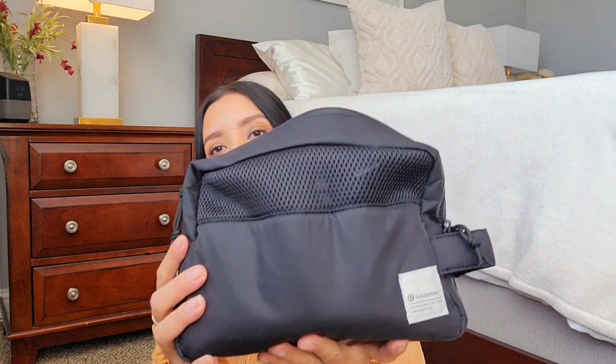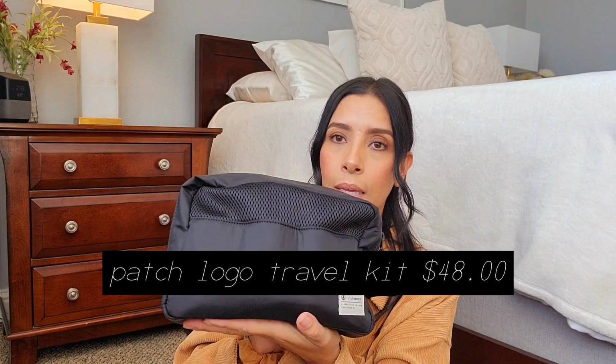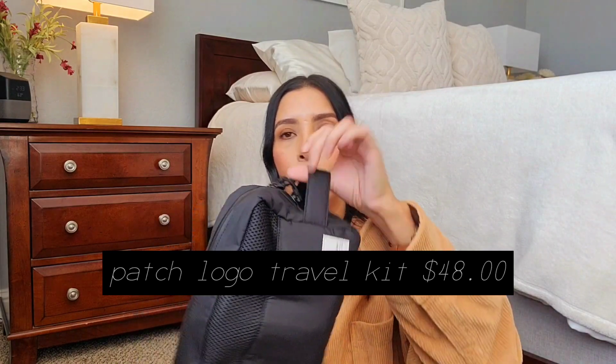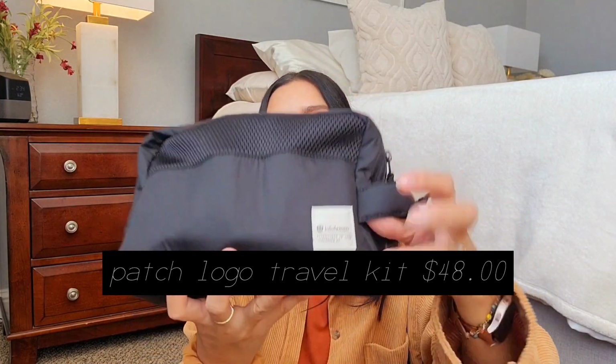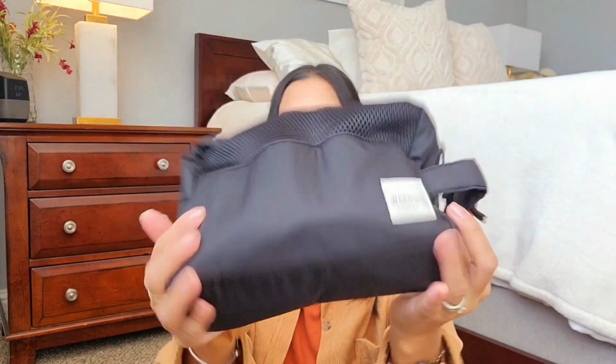I got this from Lululemon. I think it was a toiletry pouch. I'm not sure if it was a men's side, but I really like it. It has a little handle here. It just says Lululemon there. And it has some nylon material.